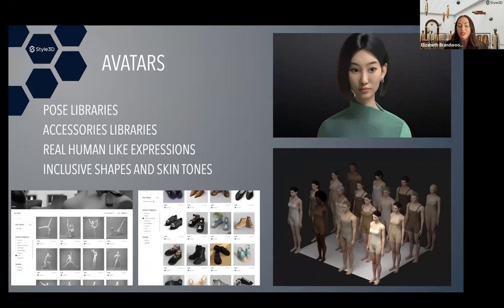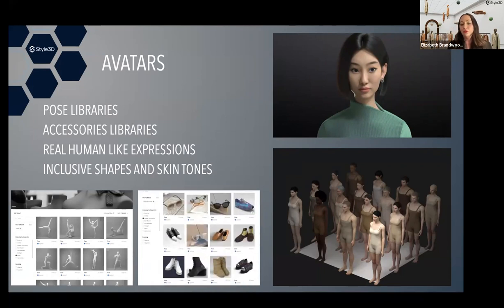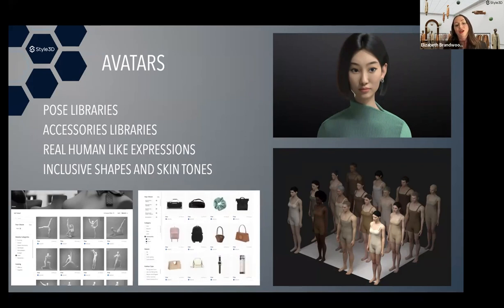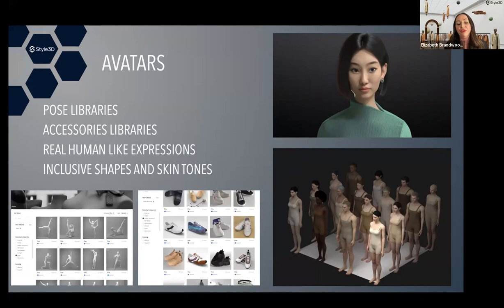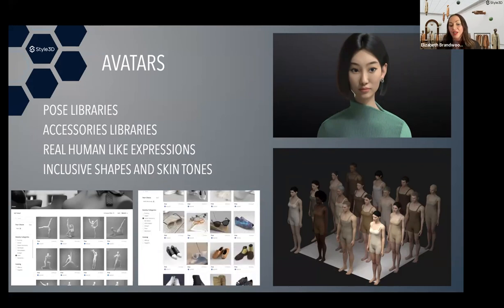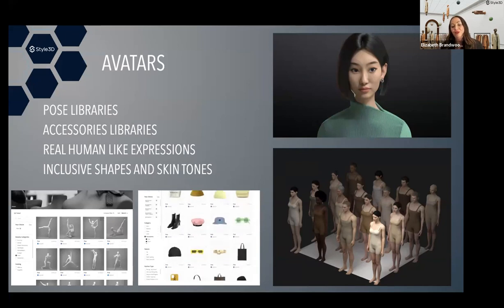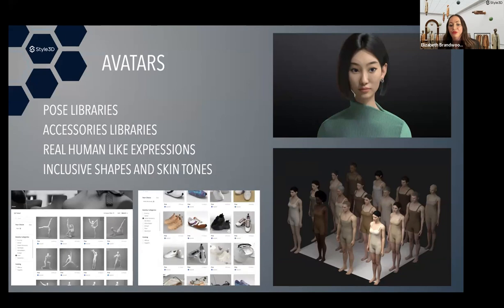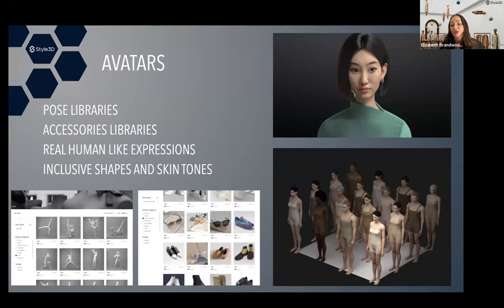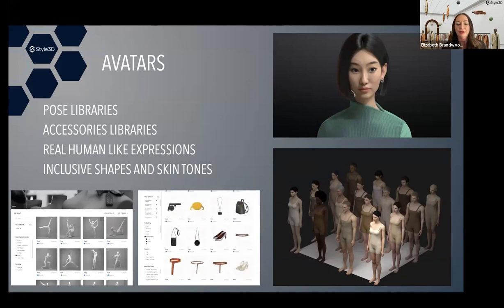And then we have different accessories as well. So if you want to create a particular look with sunglasses or a hat or trainers, then we can provide those very easily for you in our asset library. And we have over 50,000 assets for you to choose from. And if you're looking more at the inclusive side, we also have multiple skin tones, multiple body shapes that you can choose to really get that collection or the look that you want to bring it to life.